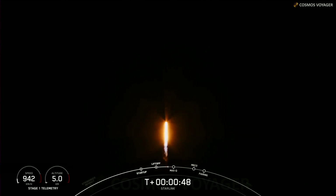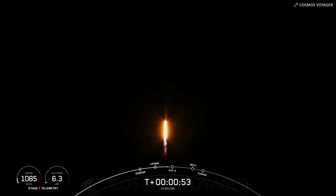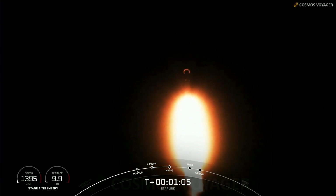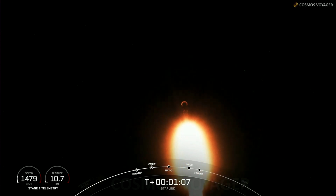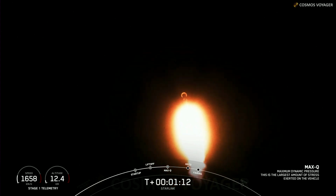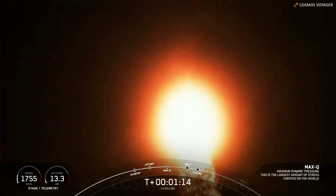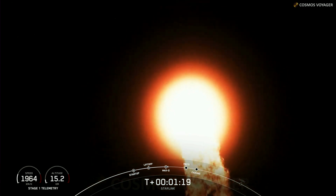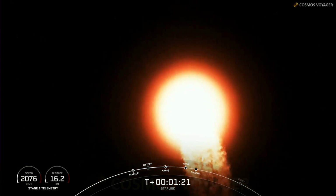Next major milestone coming up is max Q, and that's when the vehicle experiences the greatest amount of external stresses as it ascends through the Earth's atmosphere. Falcon 9 is supersonic. That call out there tells us that the vehicle is traveling faster than the speed of sound. Max Q. There we heard the call out for max Q. Again, that's when the vehicle experiences the greatest amount of aerodynamic pressure during flight.